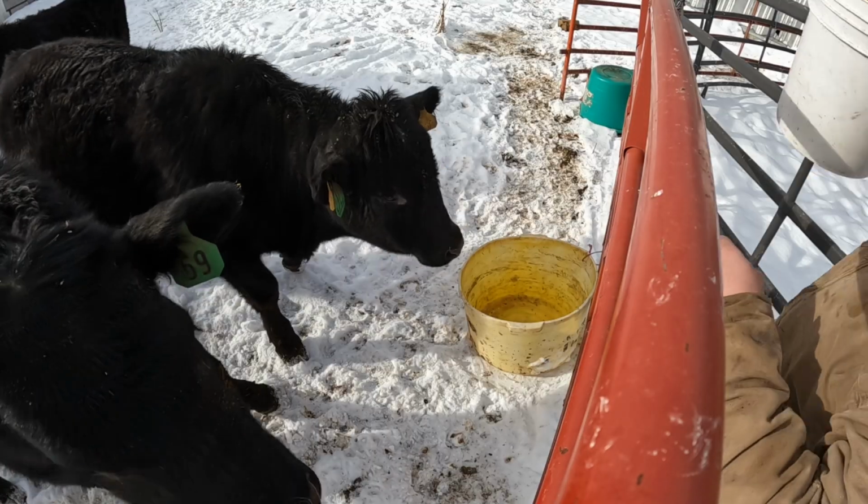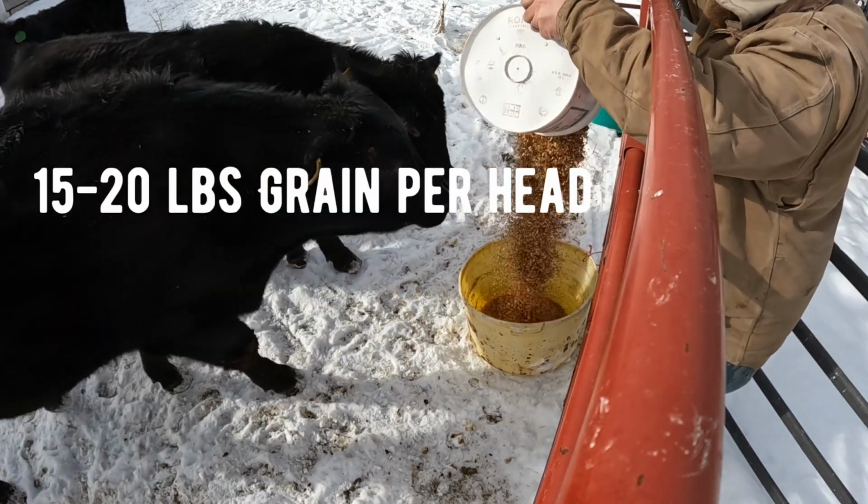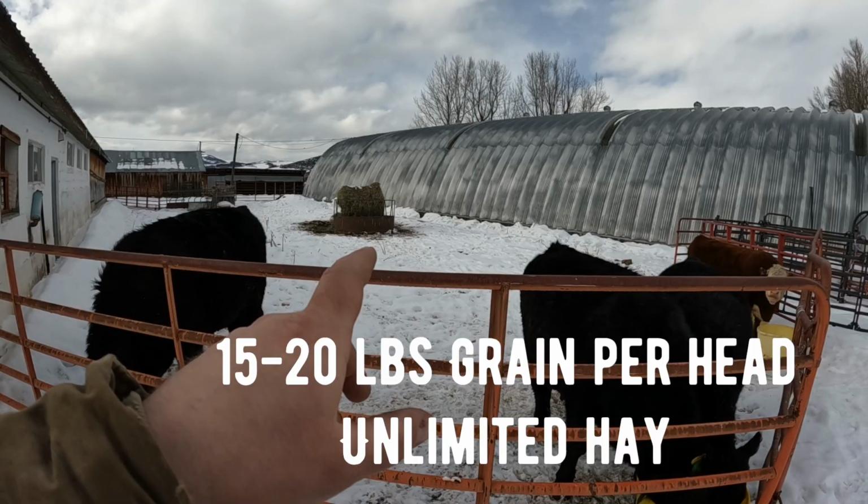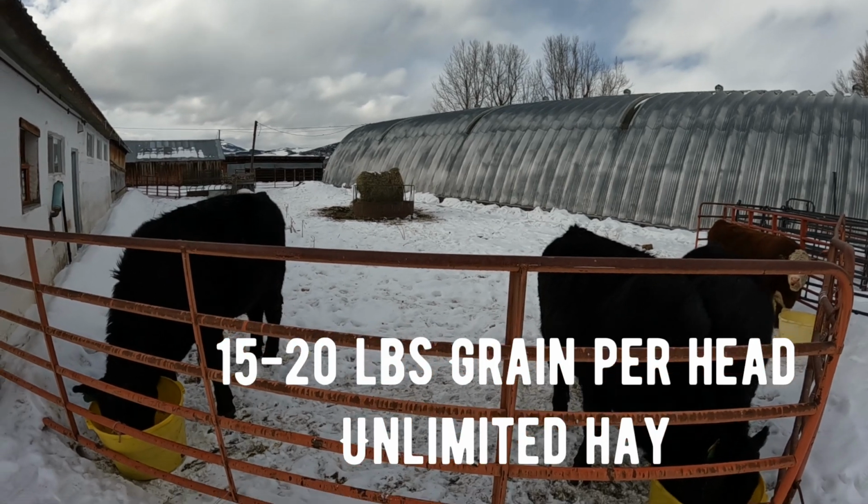So I'm feeding these steers 3 of those white buckets a day between the 4 of them, which is giving them about 15 to 20 pounds of this grain mix a day. Then as always, they have all the hay they can eat throughout the day too.